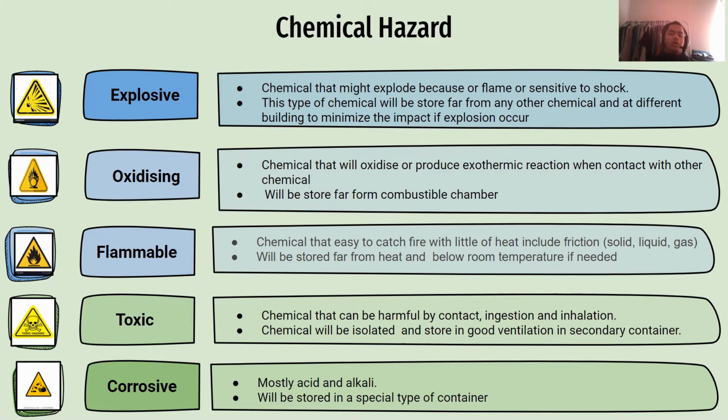Next is a toxic chemical hazard. It is a chemical that can be harmful by contact, ingestion, or inhalation. The chemical will be isolated and stored in good ventilation in a secondary container. Next is corrosive. Corrosive is mostly acid and alkali, and it will be stored in a special container that resists corrosion.